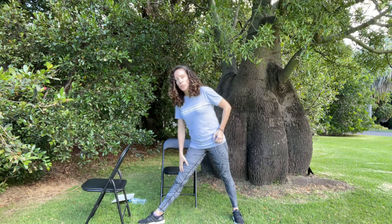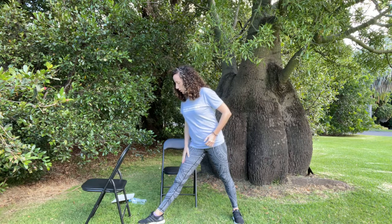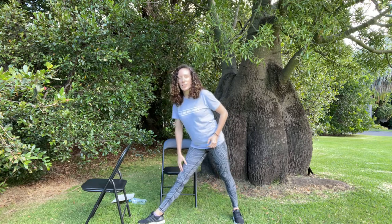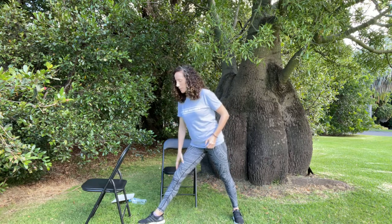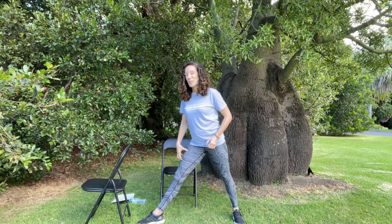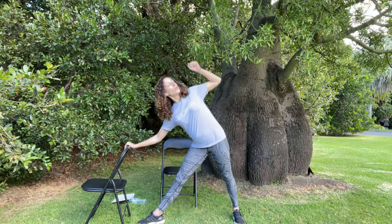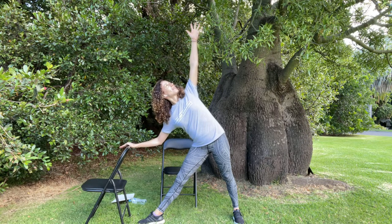Now, the reason why we wanted to wake up our quadricep muscles is because we want to use them in this stretch. So we don't want the knee to just snap back and these muscles all to be asleep. We want the kneecap to pull up so you feel your quadriceps lighting up. Then you can take your front hand to the back of your chair, reach your right hand up to the sky. And this can be your variation of triangle pose.